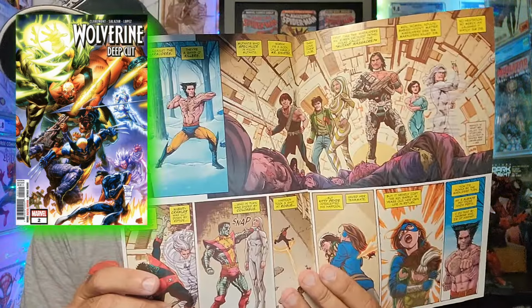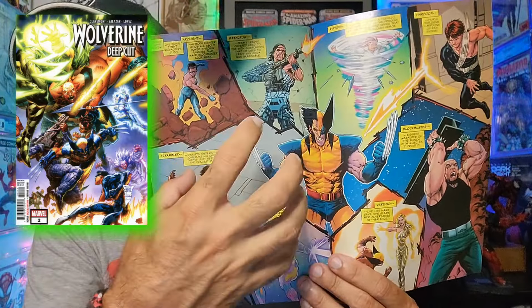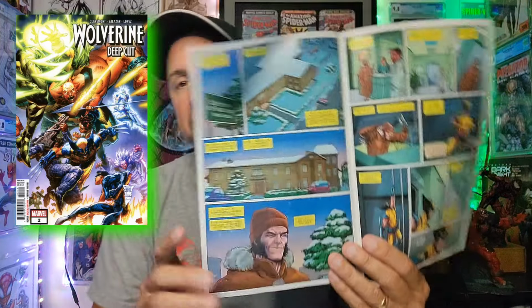Here we get to see the Marauders, because in this book we wind up getting to see Wolverine do battle against them. And the nice thing that Claremont does in this book is he reintroduces you to these characters in case maybe you haven't read about them in the past, in the original X-Men comics, and how much of a pain in the ass they are to Wolverine.